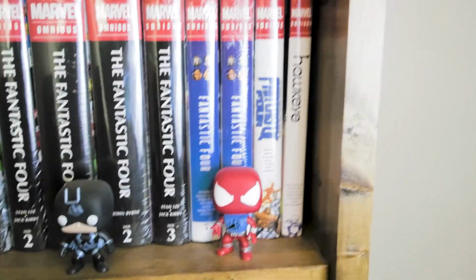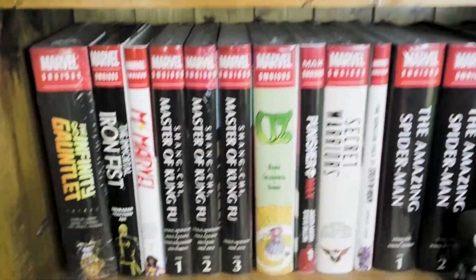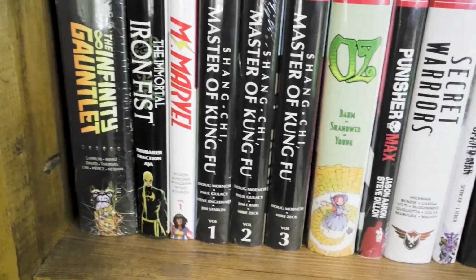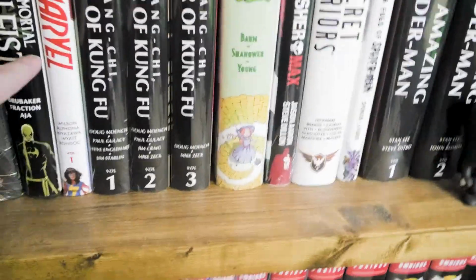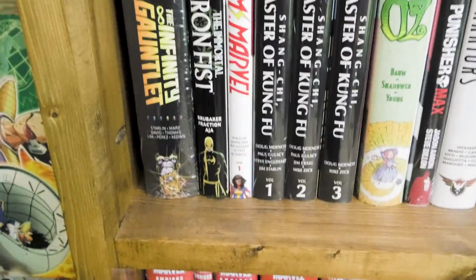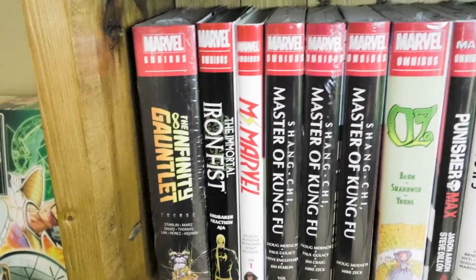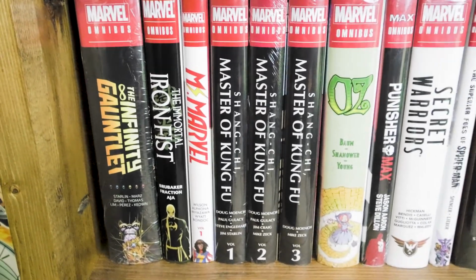Hawkeye, love it. Absolutely love it. Cannot get enough of it. One of my favorite reads of the past decade, for certain. Down here we got Infinity Gauntlet, read that, loved it. Iron Fist, in my top 5 favorite Marvel omnibus that I own. I just love the story, love the artwork, and it made me fall in love with the character of Iron Fist.